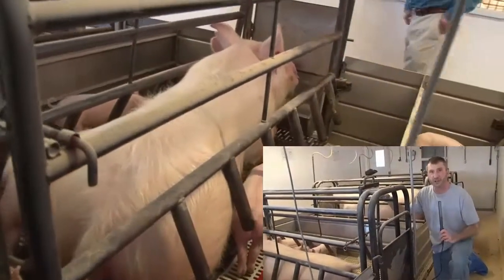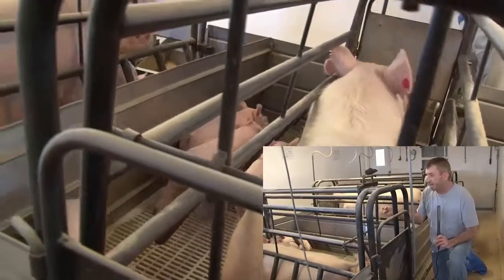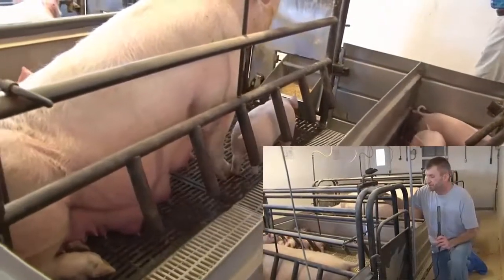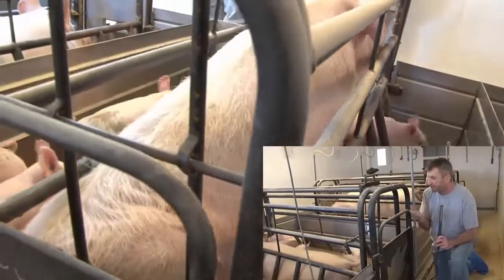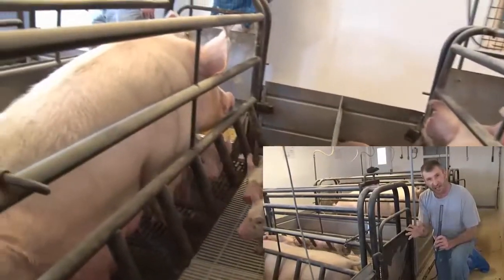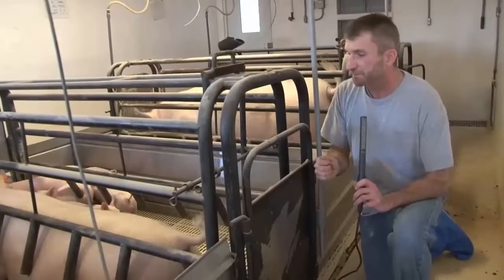One nice feature of the farrowing crate is that it really helps the farmers monitor and help the sow give birth. Chances are, if you were one of these pigs being born, you might be born right into a farm worker's hands. When they see her go into labor, they can come right here, have easy access to the sow, and can help make sure the sow gives birth fine.